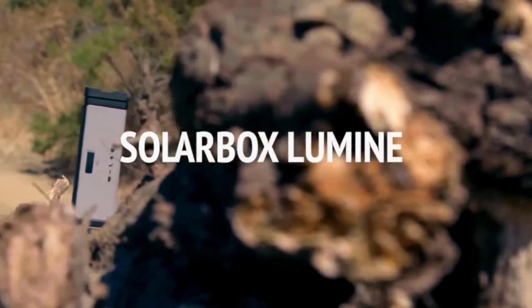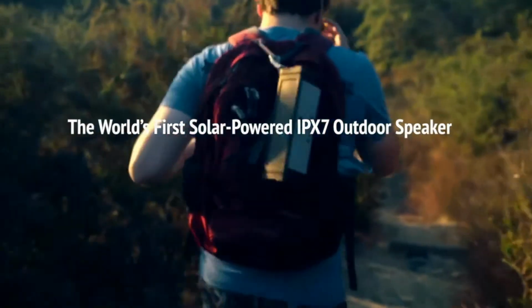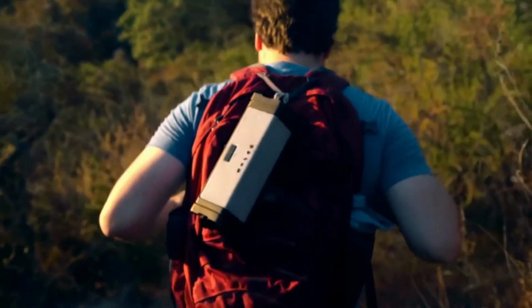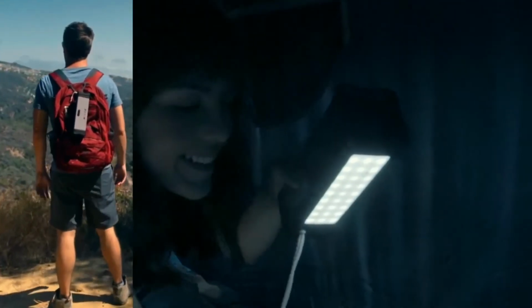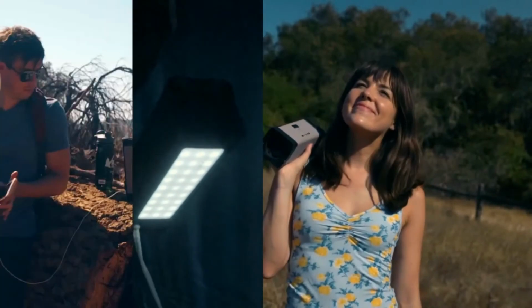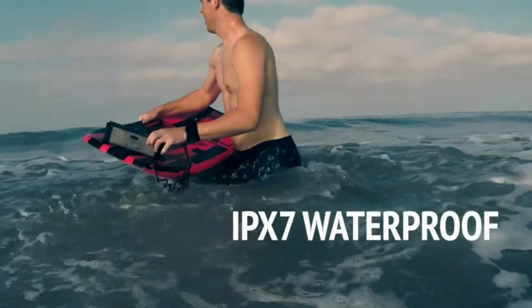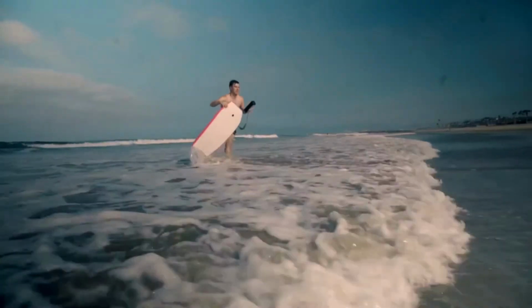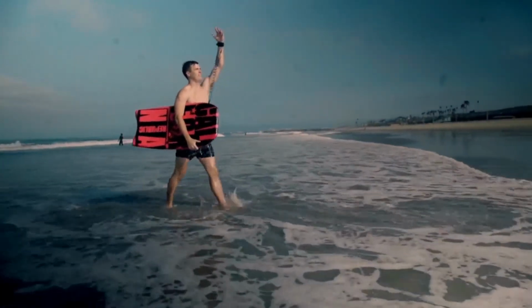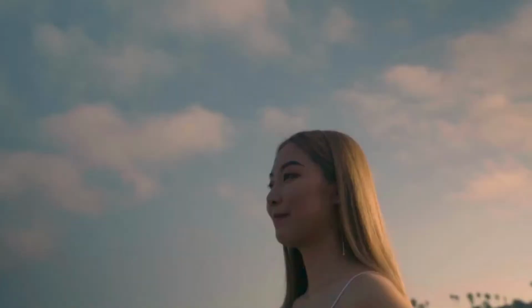Introducing SolarBox Lumine, the ultimate speaker for your outdoor activities. With its solar panel charging system, you can charge it at any time. It's a power bank. It's a handheld flashlight with its high-fidelity audio. It's also an IPX7 waterproof speaker, no matter if it's on the water or under the water. The SolarBox Lumine is protected from the rain, heavy splashing, even if it dives in the water. It's dustproof and shockproof, optimized for all kinds of environment and weather.